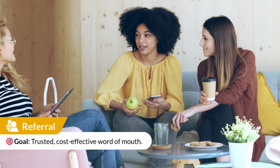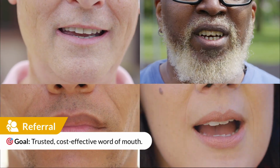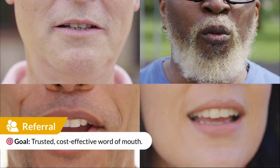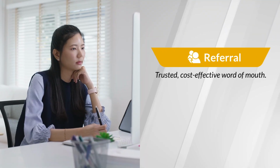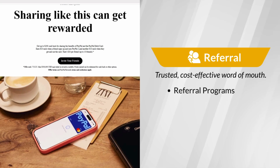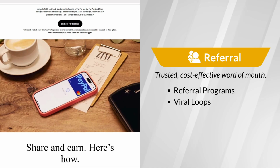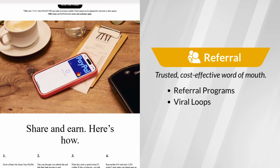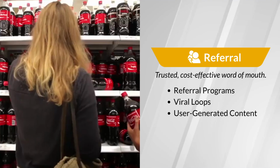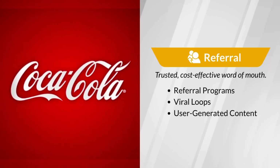Next is referral. This stage answers the question, are customers telling others about us? Word of mouth is the most trusted, cost-effective way to grow, but it only happens if you make sharing easy and worthwhile. Some effective channels include referral programs that offer customers clear incentives to invite friends, like discounts, credits, or exclusive benefits. Viral loops that build sharing into the product itself, where every new user has the potential to invite more users naturally.